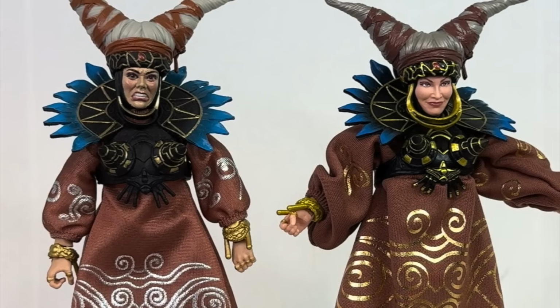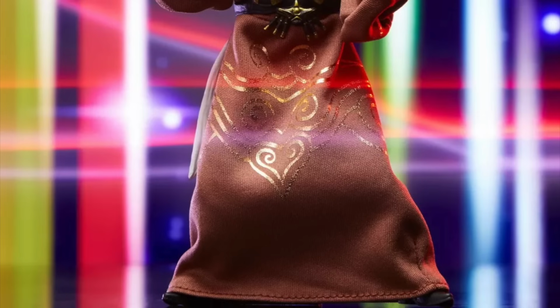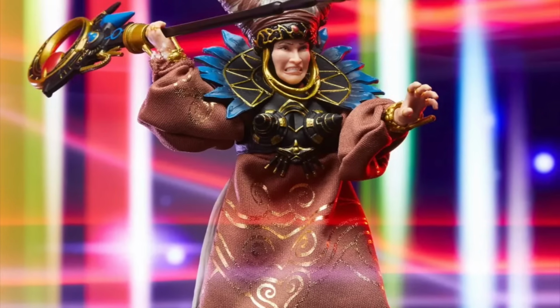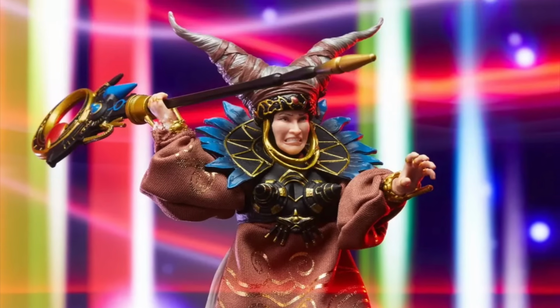Which is saying a lot for the new one, because it made me realize that the old one wasn't great. So I love this figure a lot. It's very fun. Perfect one to have with your already really good Lord Zed figures that we've had in the Lightning Collection, and I'm glad that they were able to get this one out during the anniversary year.